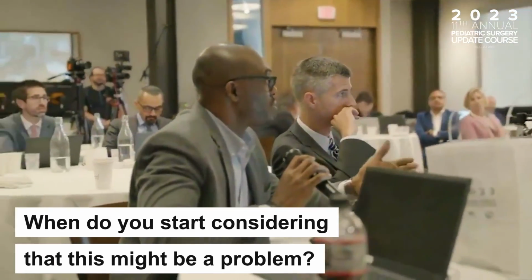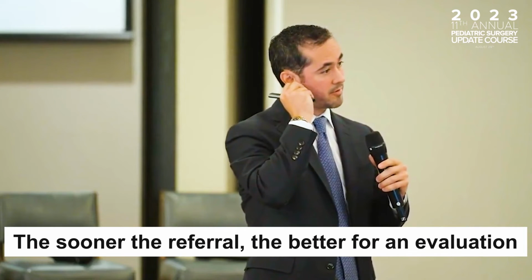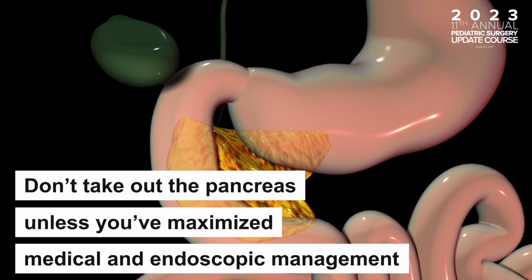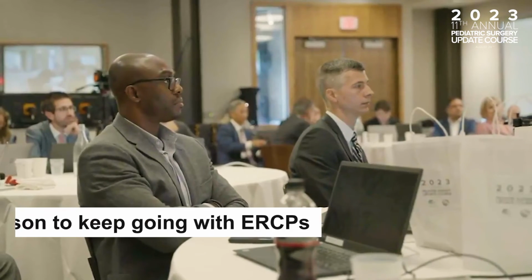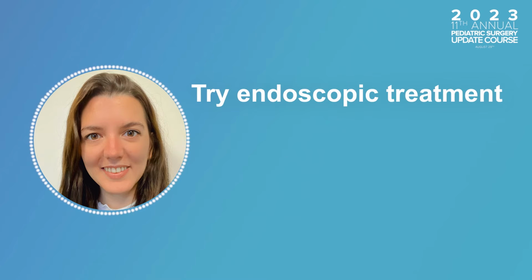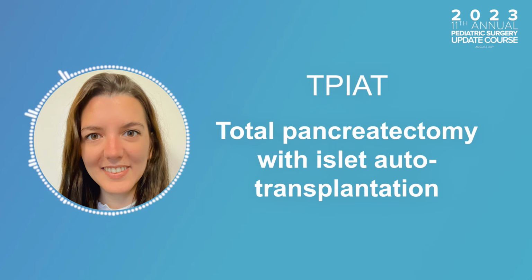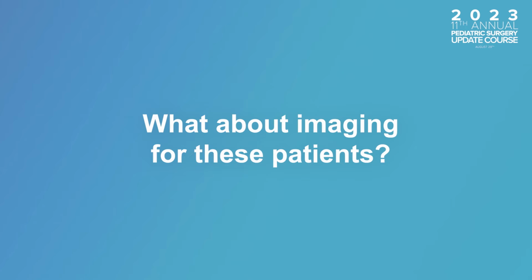So I know the scenario pretty much points towards maybe recurrent or chronic pancreatitis, but after how many do you feel like, this is what we're dealing with? 2 ERCPs, 3, when do you start considering that this might be a problem? That's a great question. We don't have a set number of ERCPs. So there's no set limit on that. The sooner the referral, the better for an evaluation. We don't offer to take out the pancreas unless you've maximized medical and endoscopic management. If there's no other options and your endoscopic guy tells you, there's nothing for me to balloon dilate, open, drain, or anything. There's been a stent. Even with the stent, the patient keeps getting pancreatitis. There's no reason to keep going with ERCPs. So, do endoscopic treatment at first, but if it fails, transfer to a specialized center that does TPIAT, or total pancreatectomy with islet autotransplantation.